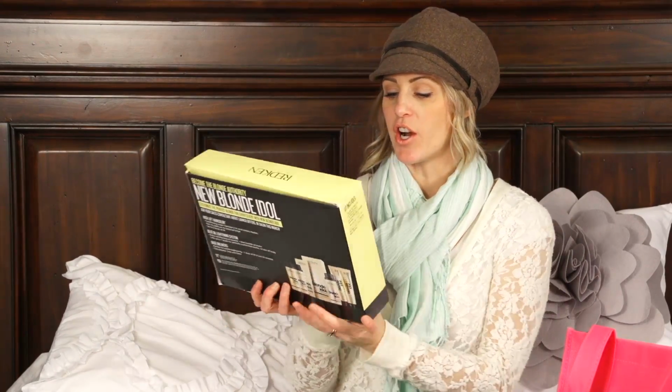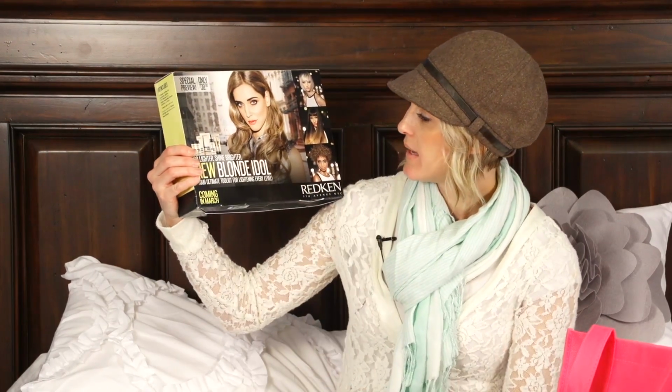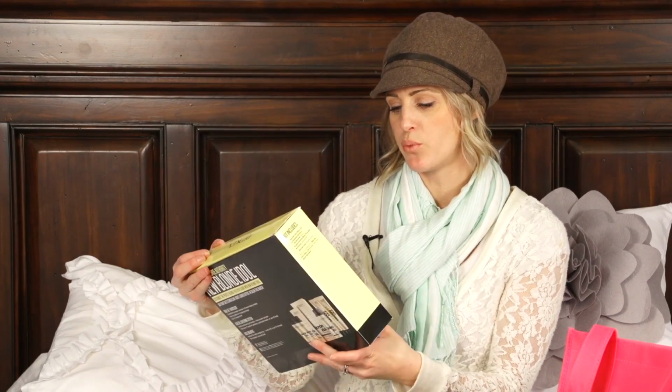So let's start with the Blonde Idol. These are amazing, you guys, I'm so excited. They had these on stage so many times. They showed formulas, they showed models that they've used, they showed the before picture, the desired look, everything was just there. They had the formulation card, and these were on a lot of the formulation cards, so I was really interested. But it's the new Blonde Idol.